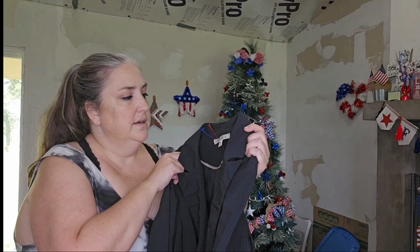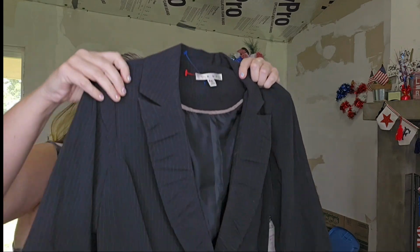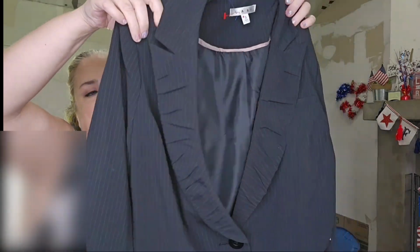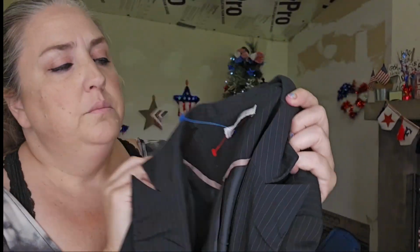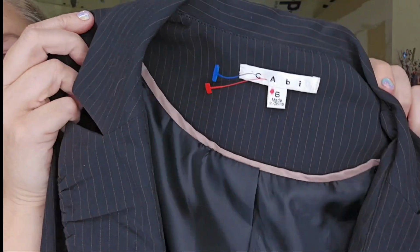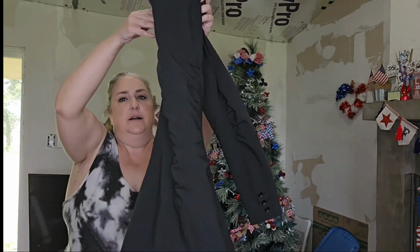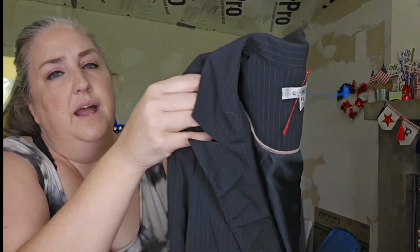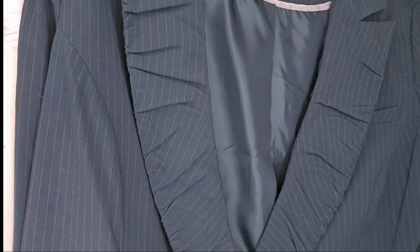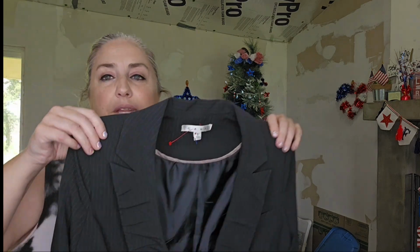The next item is a Cabi size 6, and this is actually new with tags, and it's a women's black pinstripe blazer. The pinstripes are a really light goldish beige color. It's kind of hard to see, but I'd say maybe beige. There's a little stripe right here. It kind of looks pink on there, but in real life it's kind of like a beige. It has a really cute cut, with a little gathered ruche in the middle here. And the lapels have this point and also a little bit of a ruched lapel. I don't know how else to explain it, but that's the design of it.